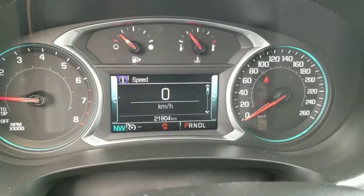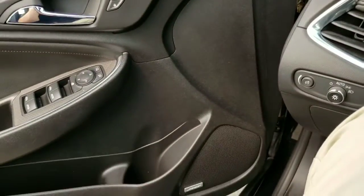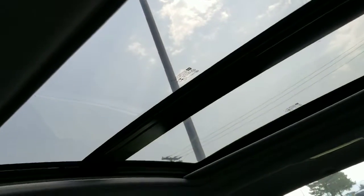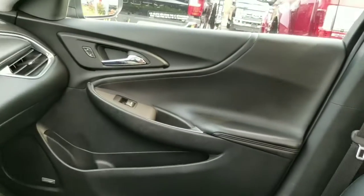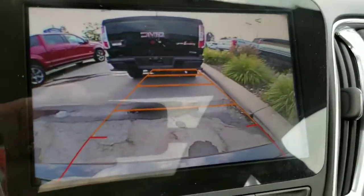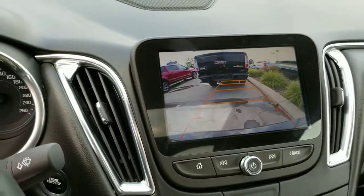And again, just over 21,000 kilometers. So definitely low K on this one. Having a quick look here, we do have the auto dimming rear view mirror. And then there's the sunroof we talked about earlier. Lets in lots of natural light, helps to open up the interior, and just a really good looking car on the inside. I think Chevy did the right thing with the style on the Malibu. So there we go, there's a quick look at that. Backup camera, of course, standard equipment on here, along with a nice long list of other standard features.